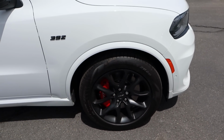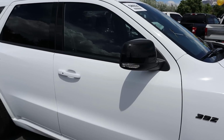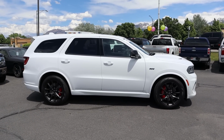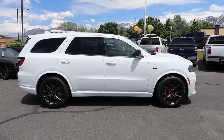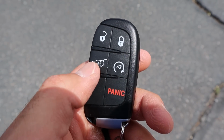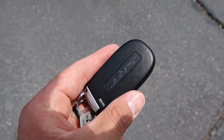We've got the body painted fender flares here. We've got a 392 badge and then blacked out mirror caps. Notice the door handles are body painted. And then here is your full side view on the Durango with those fender flares and everything. Again, it just adds to the aggression. Here's our key fob. We have our lock and unlock function, the opening for the hatch, remote start function, and then you've got your SRT logo there on the back.